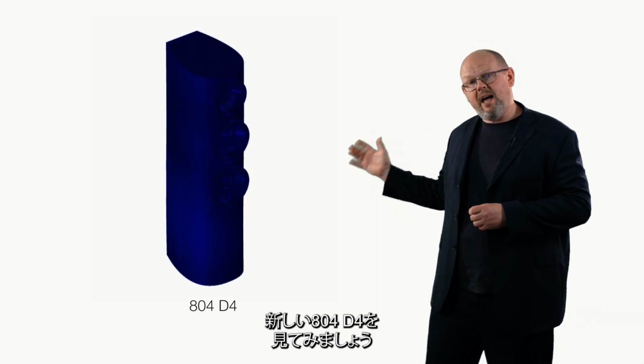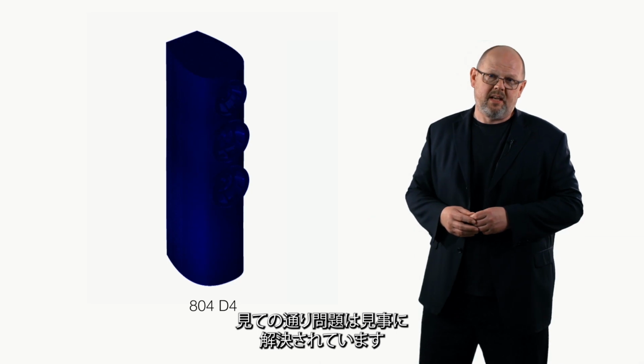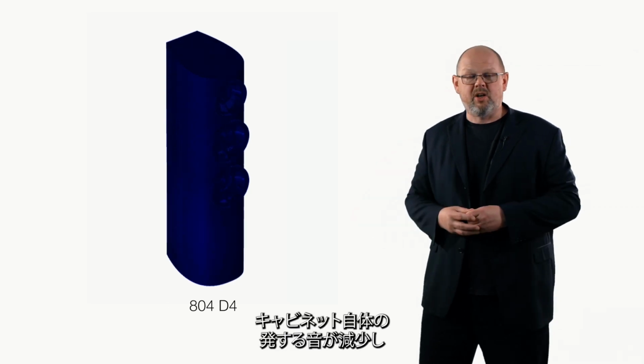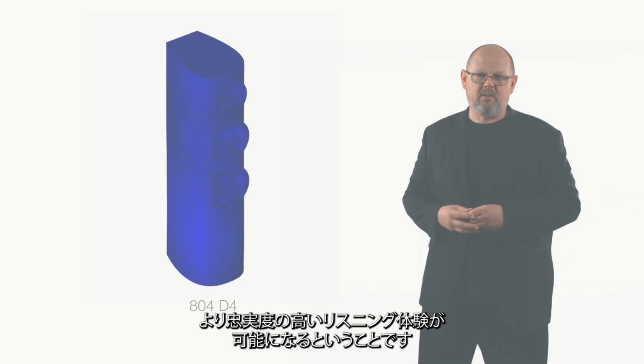Move across to a new 804 D4, and as you can see, we've solved that problem beautifully. Instead of all that unwanted vibration, the cabinet is almost completely inert at the same frequency, and that translates into a much more believable listening experience with less sound of the loudspeaker cabinet itself.